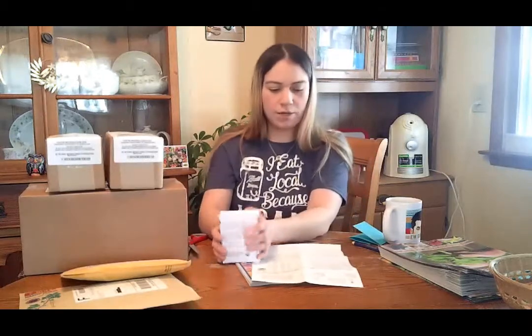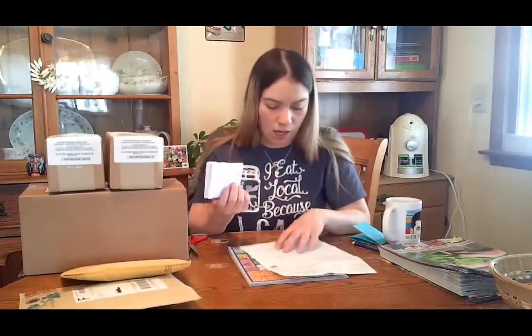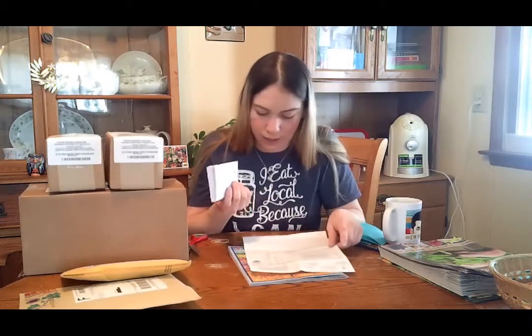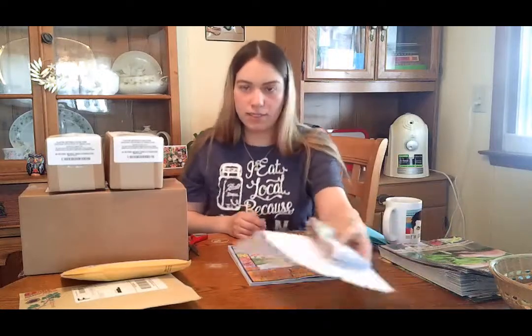So Southern Exposure Seed Exchange was a total of $31. There wasn't any shipping I had to pay. So pretty cool. Came in under budget. Got several varieties. Excited about that.